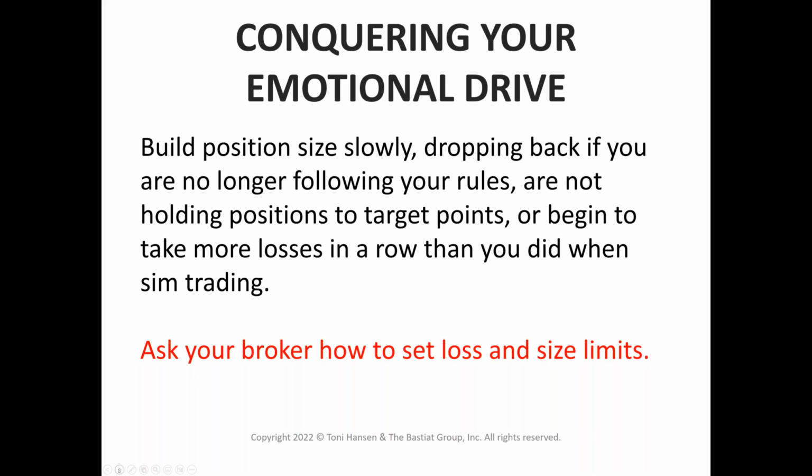Ideally, every broker under the sun should allow you to do that. If they don't, call up your broker and ask them for that. The more people you can get asking, the more likely they are to actually initiate it. It's just stupid that they don't, because you're going to stay in the game longer and ultimately give them more commissions if they're setting your limits, right?